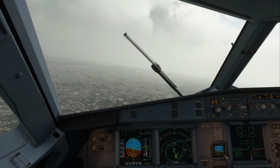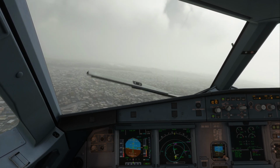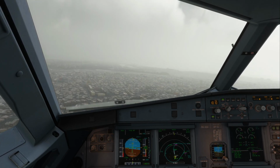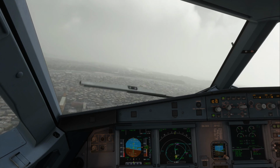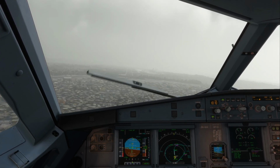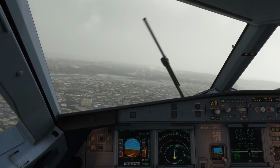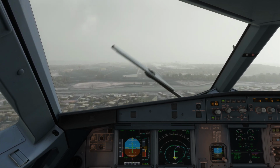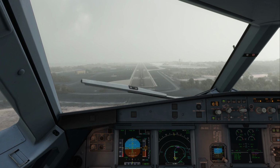500. Very light winds right now. 100 above. Looking okay. Slight reduction in the vertical speed, please. There we go, on final. Minimum. No more. A couple of bumps to get rid of that now.